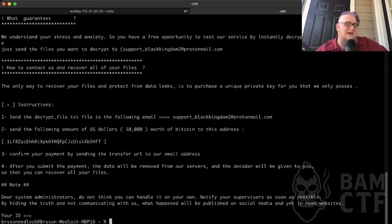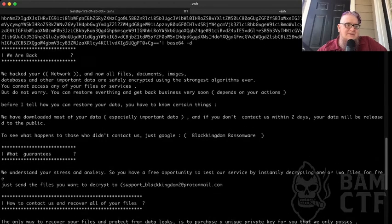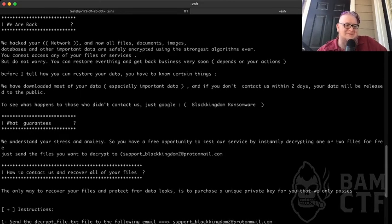Okay, so this is the actual ransom note that ends up getting dropped. So yeah, we are back. We hacked your network. Now all your files, documents, images, databases, and other important data are safely encrypted using the strongest algorithms ever. So yeah, here we go.